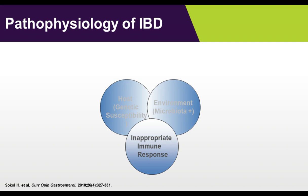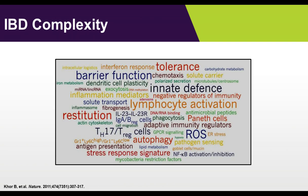And then, of course, the immune response, which is varied in individuals with these immune-mediated diseases and inflammatory bowel disease. So these are complex diseases. And again, I would predict that a word map such as this that would be applied to RA or psoriasis would look very similar with the variety of different potential targets that have been identified by genetic analyses in these individuals. So IBD, similar to our other siblings or our cousins of rheumatoid arthritis and psoriasis and the other IMIDs, are complex diseases.